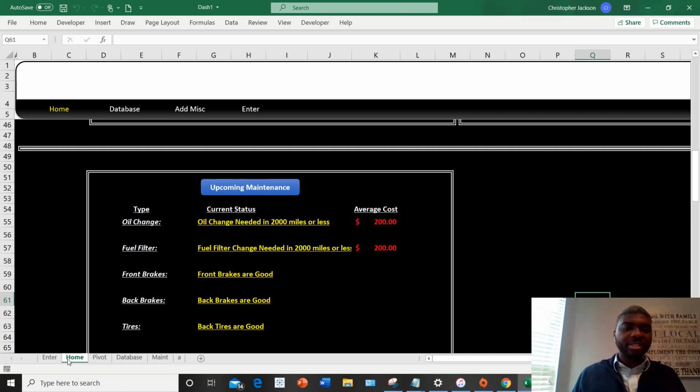And as you can see, we like to have a 2,000 mile warning. Oil change needed in 2,000 miles. It shows us the cost. If the oil change is actually good, it'll say oil change good, like it showed previously. If the fuel filter is good, it'll say fuel filter is good. Like you see right now, it says the front brakes are good, the back brakes are good. So we're good to go for some time as far as brakes. We just got everything done roughly almost 10,000 miles ago.